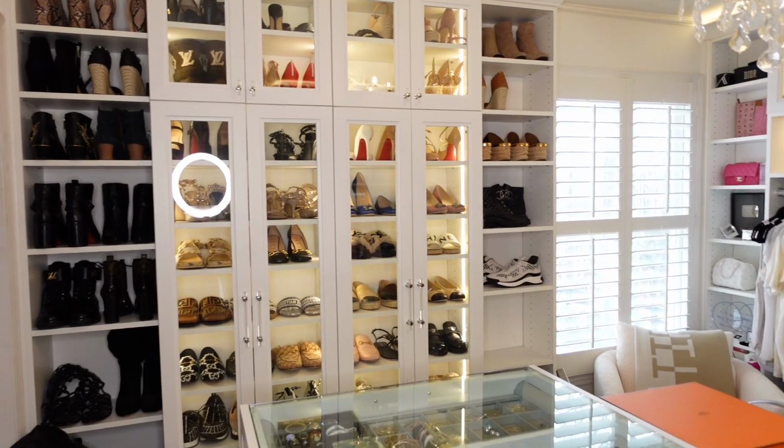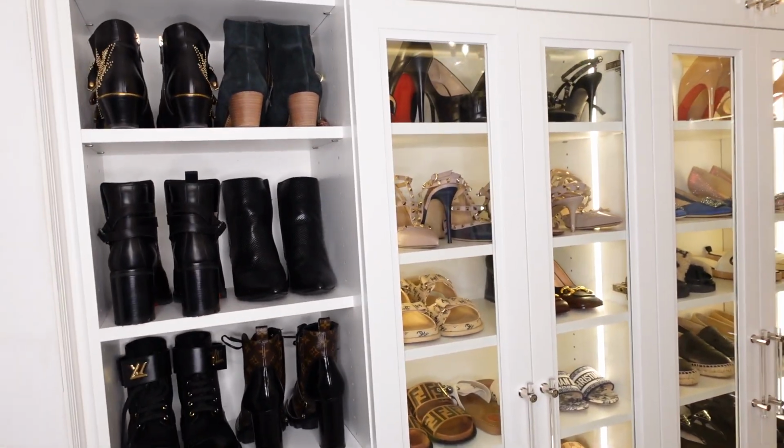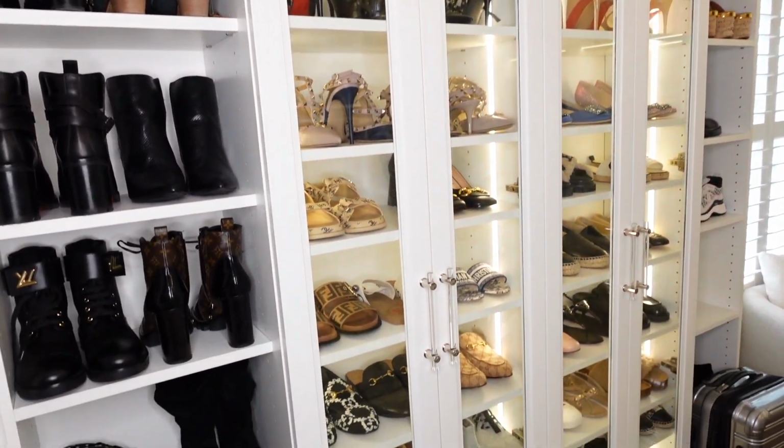I do have some space, and of course, I do have some stuff downstairs as well, but some are by color, by type. There's no rules. Just put them how you want them.